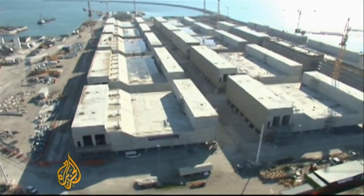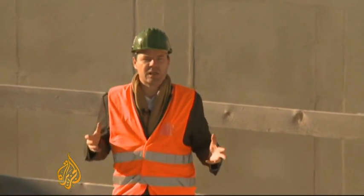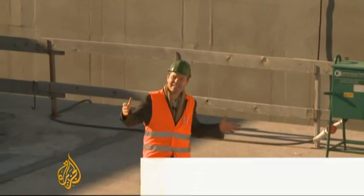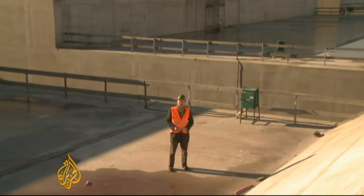Construction of the caissons is almost complete. The first of the floodgates will be fitted in 2013. This is civil engineering on a truly grand scale. Each of these caissons, which will hold the individual floodgates, is 60 metres long and 50 metres wide, and there will be 9 of them in a row across each of the 4 channels into the Venice Lagoon.